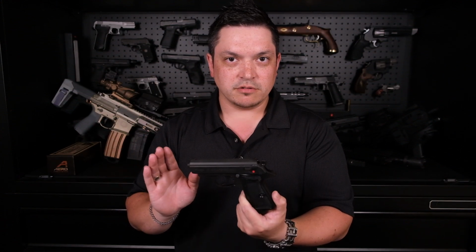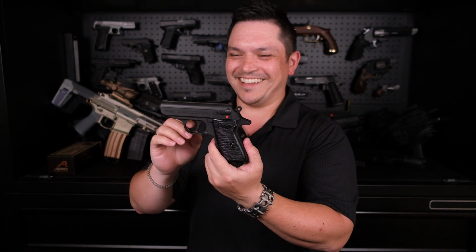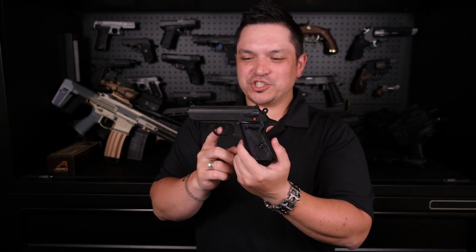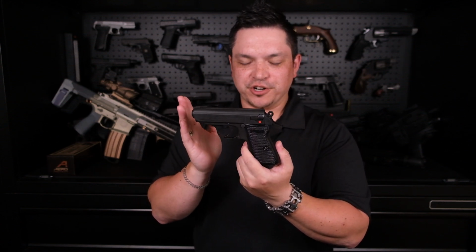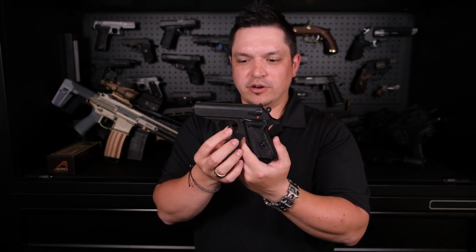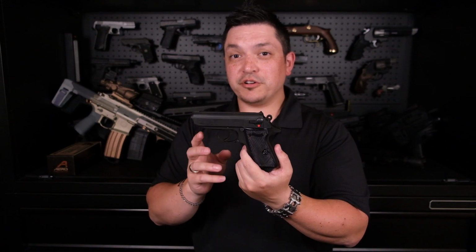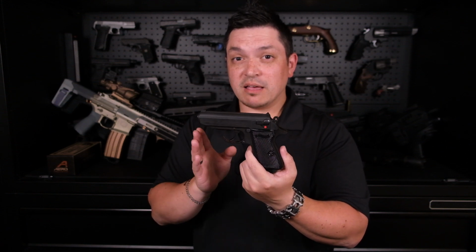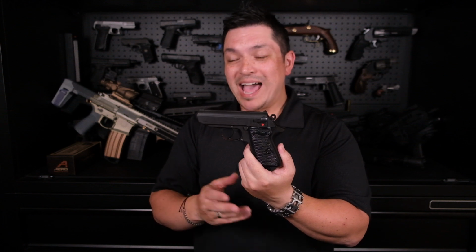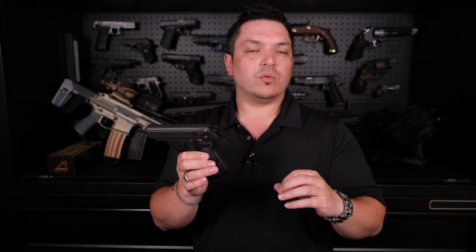Trying to think of another gun. Ever. Maybe the LCR. But this trigger is a double action, single action trigger. And in the double action mode here, with the hammer down, it is 13 plus pounds. Now, I know some people have said, oh, well, my trigger weighed out at 12 pounds.